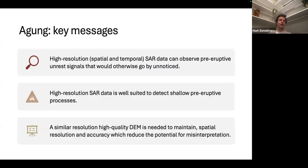So some of the key messages that I got left from Agung was that the use of high-resolution SAR data is critical to detect and understand these pre-eruptive signals that would go unnoticed in lower resolution data. It is very well suited for these types of shallow processes that we find, because they often leave a very small footprint signal. And also very important in this processing is a high quality DEM of similar resolution to your data to maintain both spatial resolution and accuracy of your results that prevents misinterpretation.